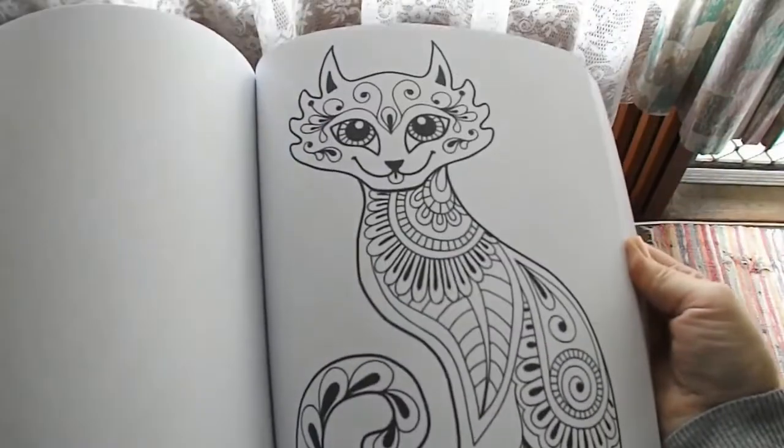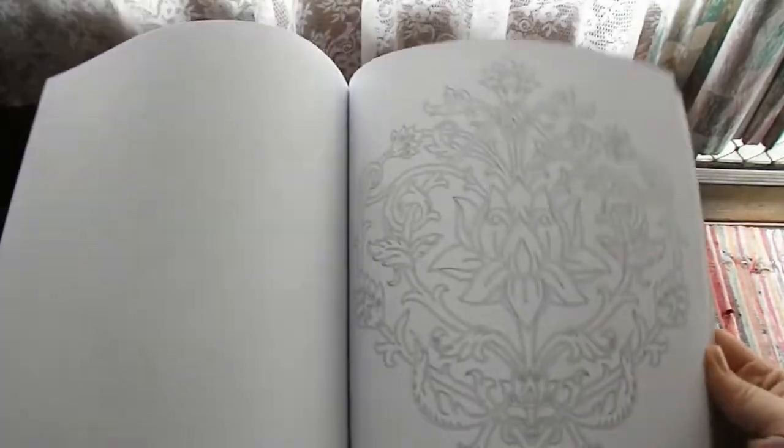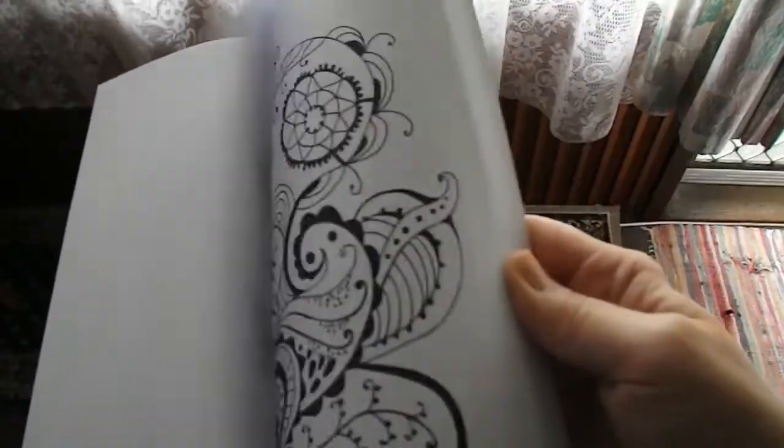There's quite a few stained glass designs in here. Kitty cat. Pretty birds. Another pretty bird. Another stained glass. My arm's actually getting really tired flicking this. But it's got quite a lot of things in it, so there's something for everybody in here. It did come with some coloured pencils, but they were not that good, unfortunately.